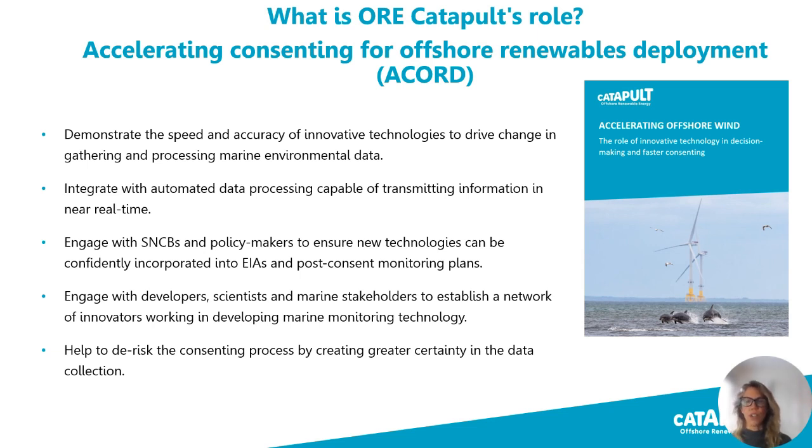Catapult's new project, which is titled Accelerating Consenting for Offshore Renewables Deployment, or ACCORD, will demonstrate the speed and accuracy of innovative technologies to drive change in gathering and processing data. We will trial and test automated data processing software that is capable of transmitting information in near real time. We'll engage with the SNCBs and policymakers to ensure that new technologies can be confidently incorporated into EIAs and post-consent monitoring plans. We'll engage with developers, scientists and marine stakeholders to establish a network of innovators working in developing marine monitoring technology. And ultimately, we want to de-risk the consenting process by creating greater certainty with the data collection.